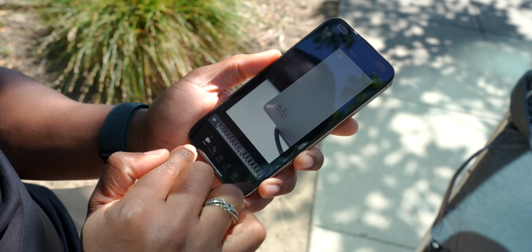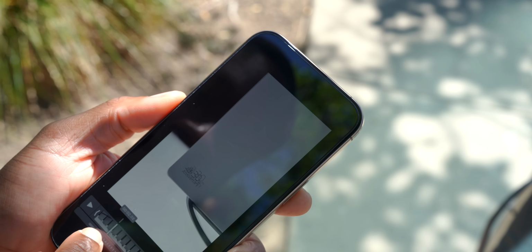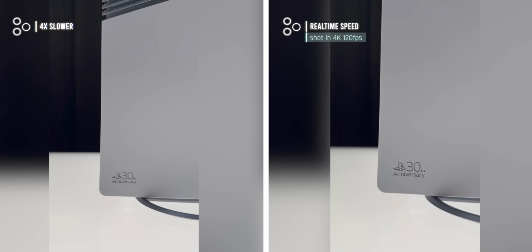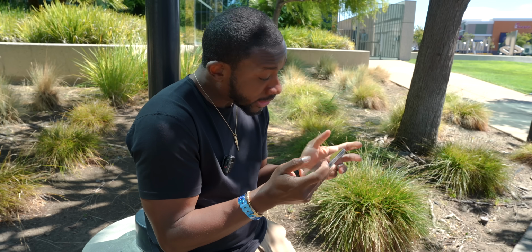Now what's dope here is you can go from the video mode, and there's this little icon. You press that, and then you can pick how slow you want it to go. And let's see how smooth. Oh man, that's clean. And usually with slow motion footage in a dark room, it ain't gonna look good. Jay, this, I don't know, man. I think you're gonna think this is usable for the video.